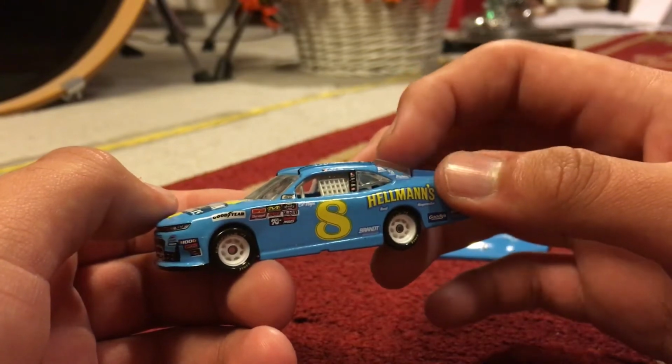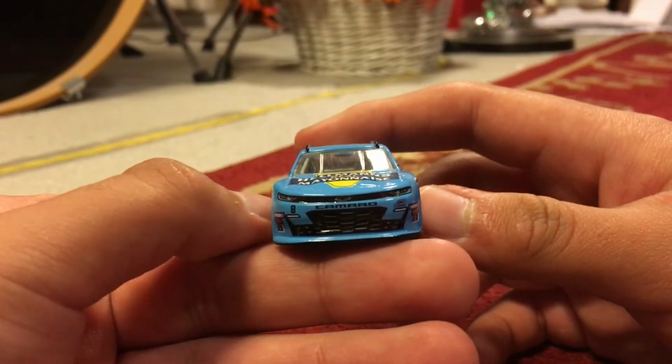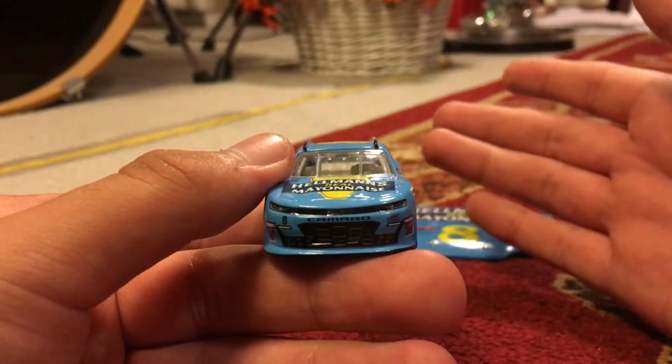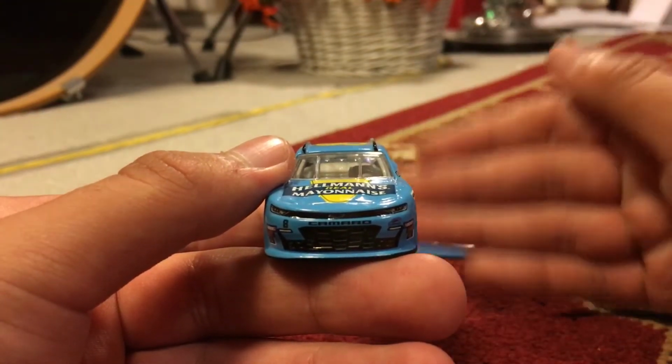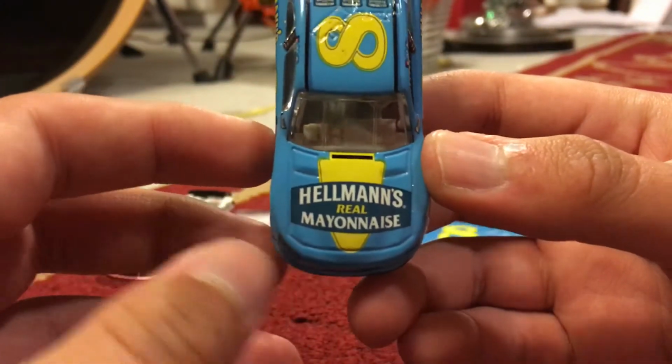But it's going to be an exciting race to watch, especially for me. Because I was a Dale Earnhardt Jr. fan. I still am, but he's still not racing to this day. But when he's racing, yes, 100% sure. But anyways, let's just take a look at the car here real quick.